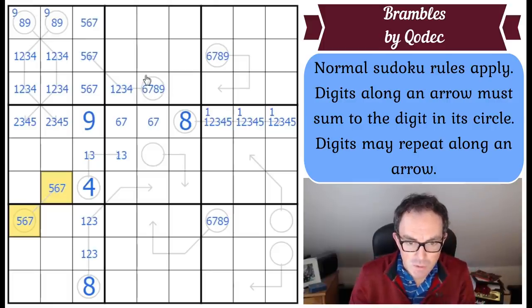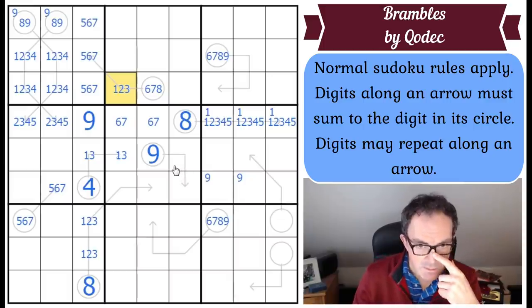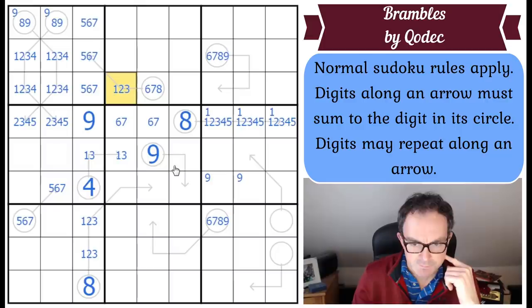Oh, wait a second. I've not put 9 in the central box. You can never put 9 on an arrow, because obviously then you'll have to put a 10 at least in the circle. So 9 has to go there. So 9 has to be in one of these two cells. 9 can't be there. So this can't be 4 anymore. Okay. Is that useful? The answer is I don't know yet.